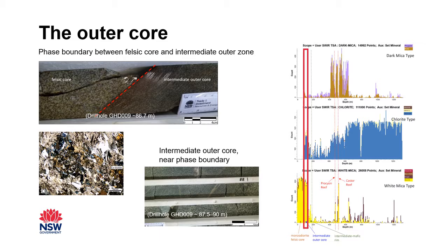The outer core is a diorite to quartz diorite to monzodiorite, with quite variable abundance of hornblende, as well as chlorite, muscovite, altered biotite, and pyroxene. The phase boundary varies from sharp-sided to irregular, with evidence for mixing and mingling. Sulfides mainly occur inside the phase boundary. Thin sections of the phase boundary show chlorite and actinolite after mafic phenocryst, including biotite.